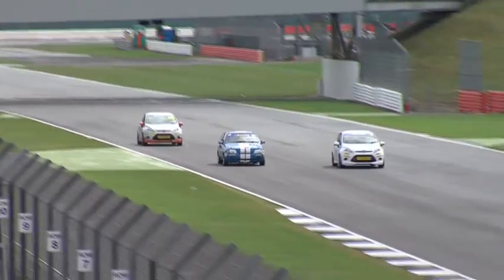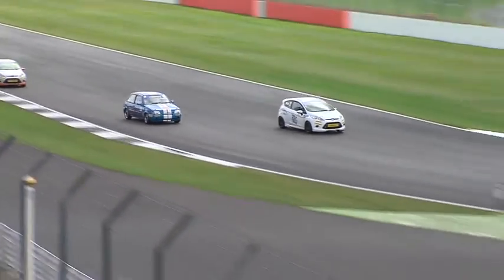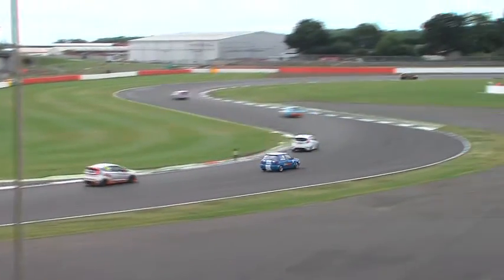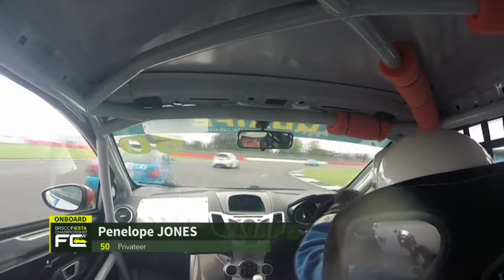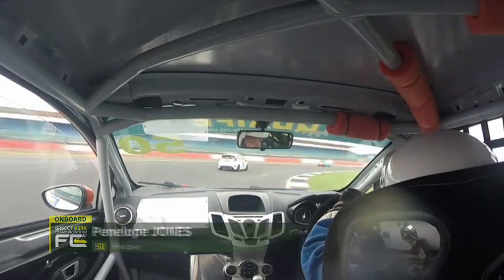So this has been a good 3-class battle for the A, B and D cars. Remember, we've got the C-Class STs to come as well, 2 races for them. 4 races in the championship left after this weekend, but Penny Jones still trying to deal with this car, and she wants to try and engage in battle with Al Daly.